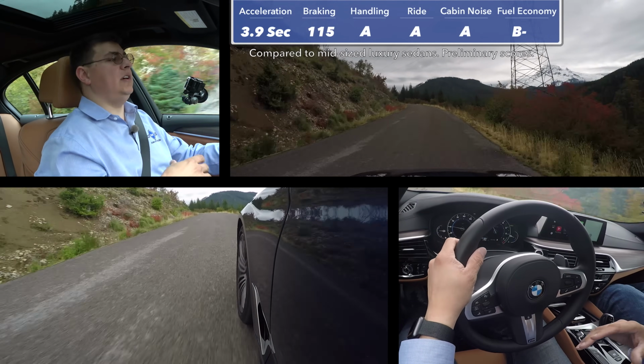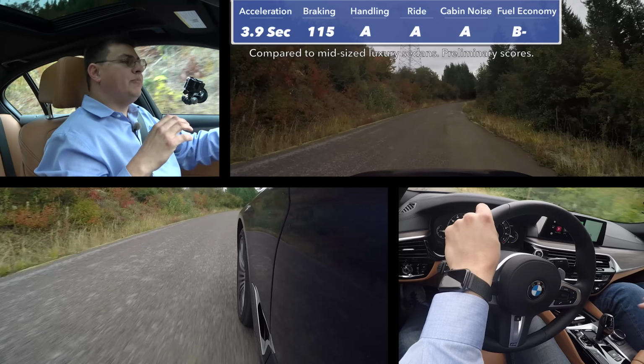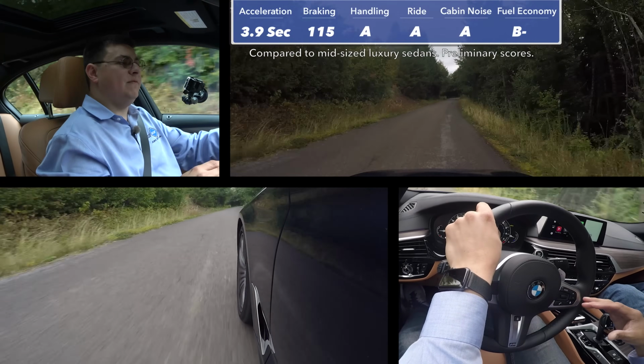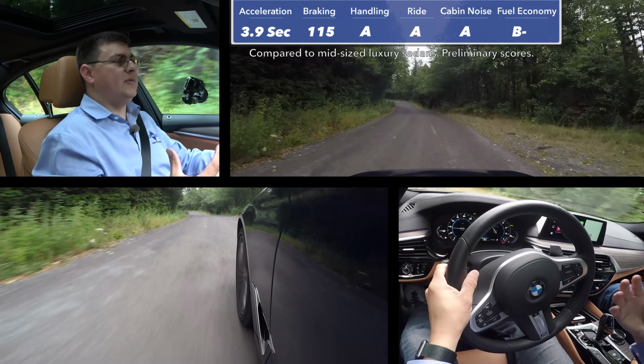We get more power under the hood, better performance. I like the way this transmission shifts better than the Mercedes-Benz 9-speed automatic as well. I would probably also pick this over the next tier up in performance. I would take the M550 over the upcoming M5, over an E63, because this is more livable. This is a more comfortable vehicle.